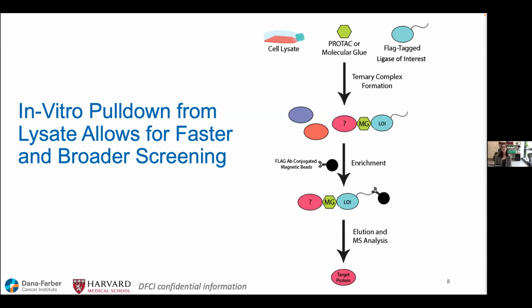The in-lysate method allows for the use of virtually any cell lysate, not just cell lines amenable to transfection or stable line generation. So this gives us more freedom in what cell lines we can use. The tagged protein is also artificially spiked in without the need for transfection or the use of endogenous antibodies. We also mostly use flag tag protein, which allows for cleaner and more consistent pull downs over other tags.